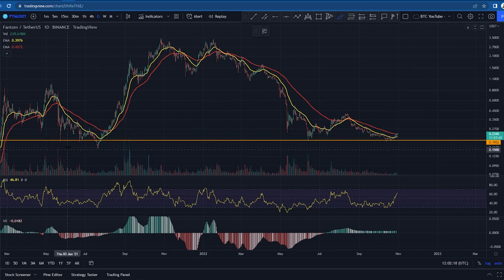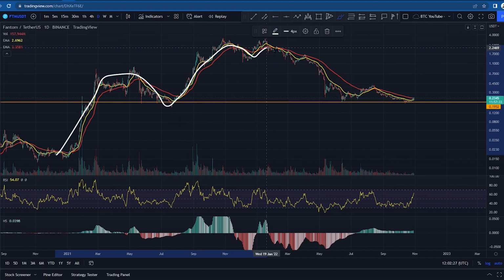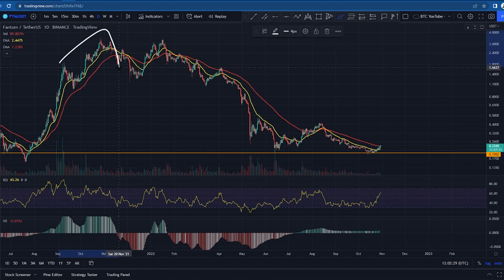We've got a lot of confluence in these levels, and we have seen a lot of price reactions in this area, especially here where you had this big move, backtest, obviously a huge move to the upside, that double top that we did see for Fantom, losing momentum, big bearish divergences. We come down like this.